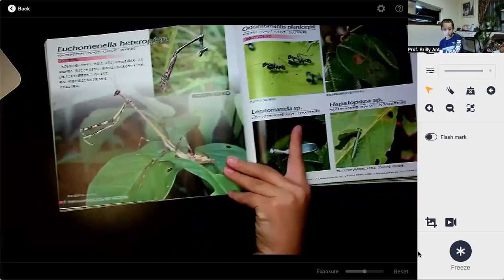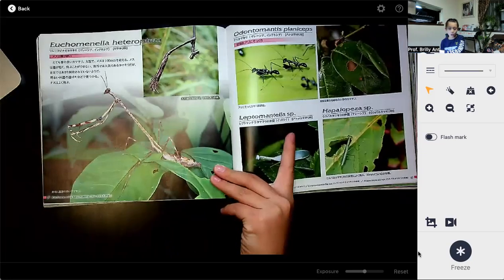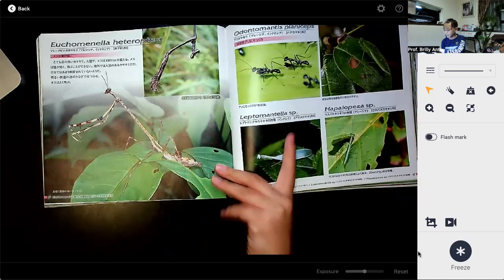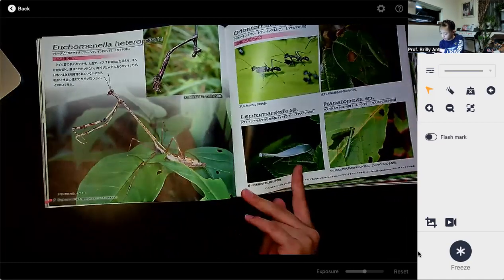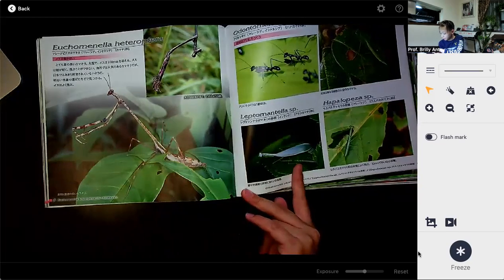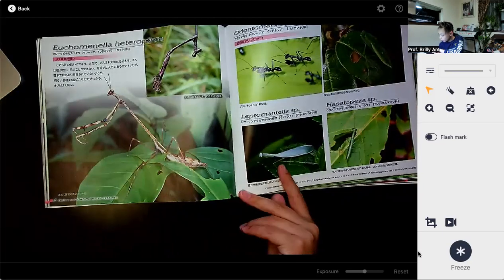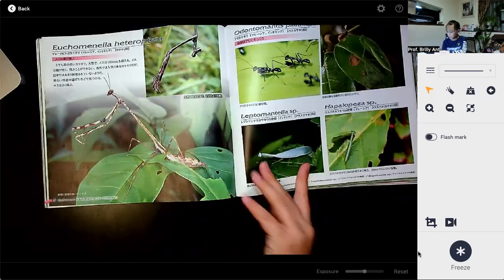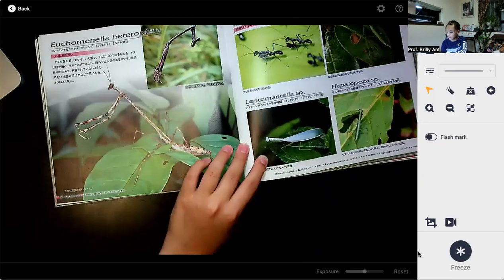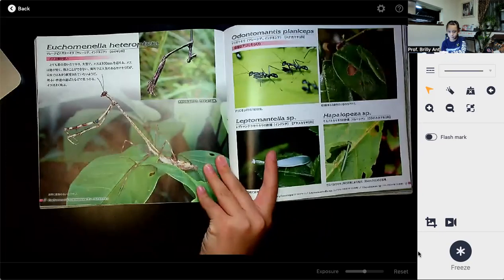Number two. Found in Indonesia, the Leptomantella is remarkable for its pale white and purple eyes with its green spears and green legs. As one of the rarest mantises in the world, this mantis is the only mantis that imitates the glass mantis.